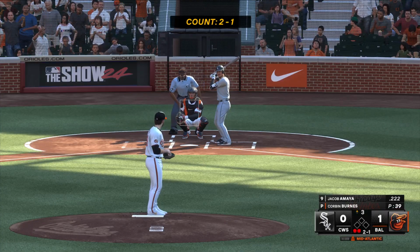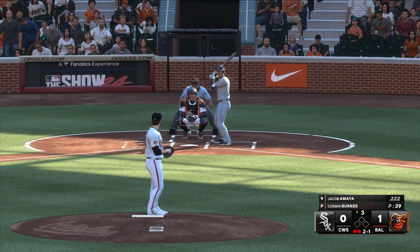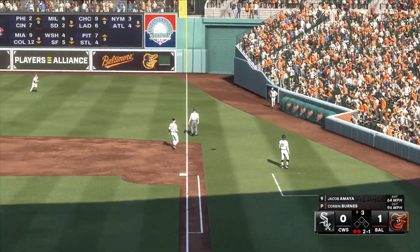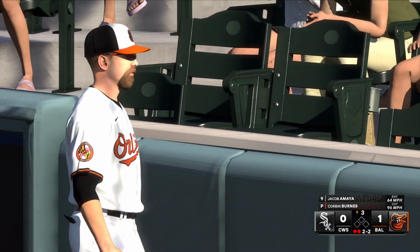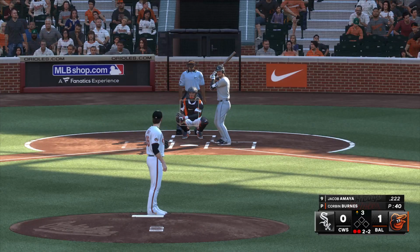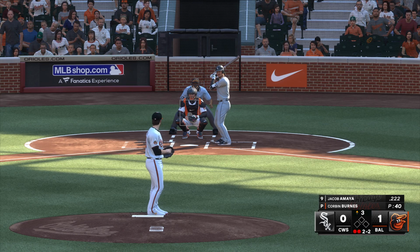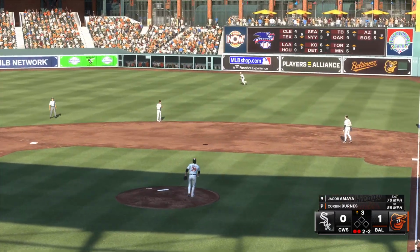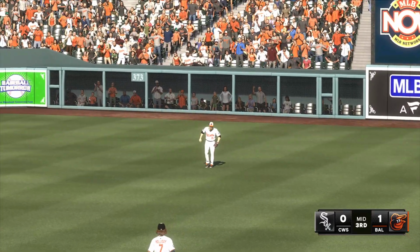And now the shortstop, Jacob Amaya. That one fouled off. Trying to hold a one-run lead. We're here in the top half of inning number three. Hit in the air, right field. And that is that.